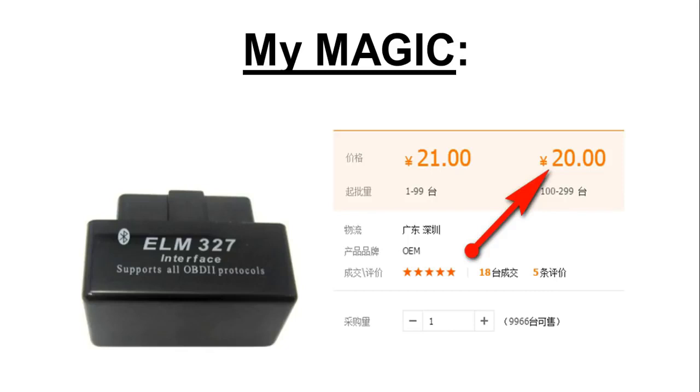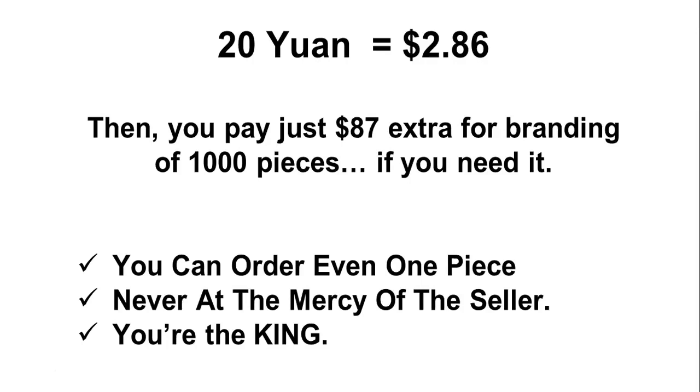I found this same product selling for 20 yuan on 1688, and 20 yuan is just $2.86. Then I switched on my Grandmaster sense brain. I got the company to agree to a deal. I told them I wanted to do private labeling, and they said okay, they would charge me $87 additionally, and then print 1,000 pieces of the private labeling banner, because it's just a poster. They paste it on top of it. They will print it for me and keep it for me. But I will have to pay them $87 for that.